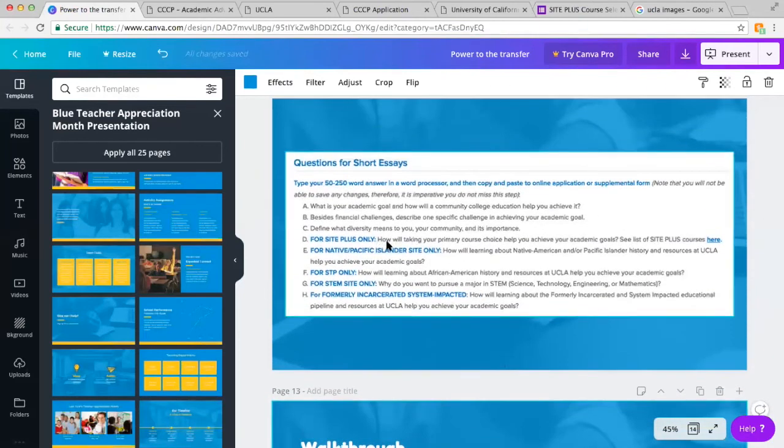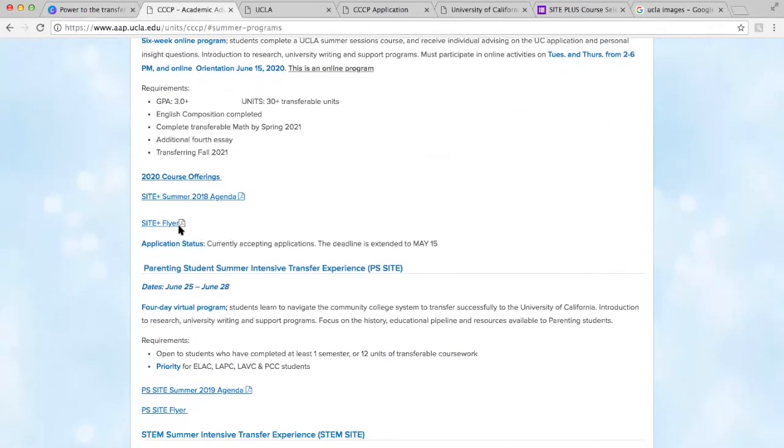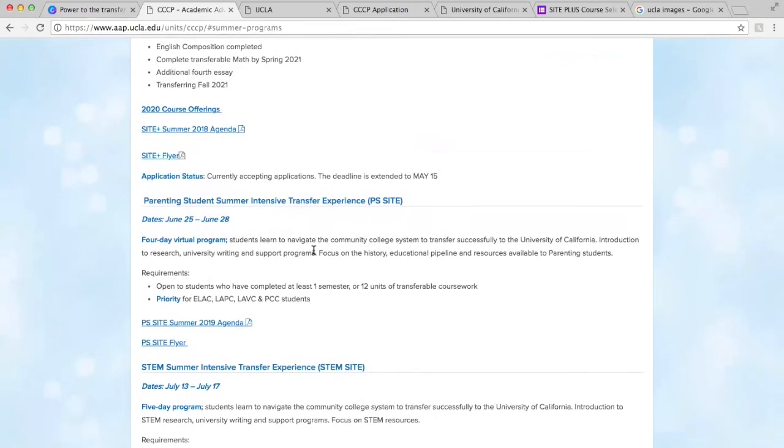For Site Plus only, how will taking your primary course choice help you achieve your academic goals? See list of Site Plus courses here. And there's information on the Site Plus flyer. The Parenting Student Summer Intensive Transfer Experience. This is for students learning to navigate community college system to transfer successfully to UC. Introducing research, university writing, and support programs focused on the history, educational pipeline, and resources available to parenting students.